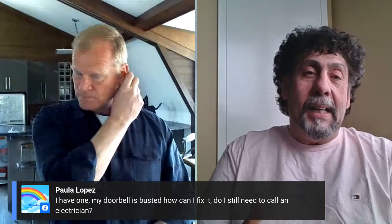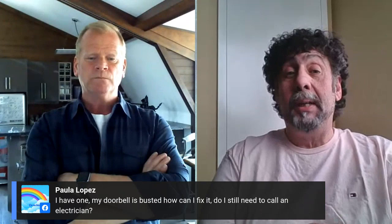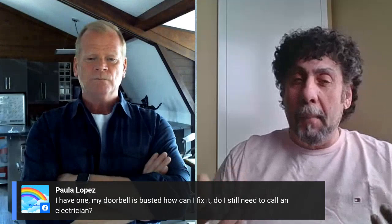The problem may end up being the actual doorbell, the push button outside, or the wire that goes from the push button to the actual chime. It could be that the chime is gone. From the chime, now we have the transformer. So the problem can be anywhere at those three or the wires in between.